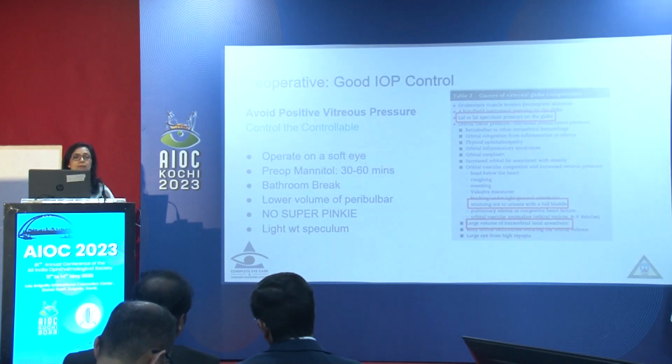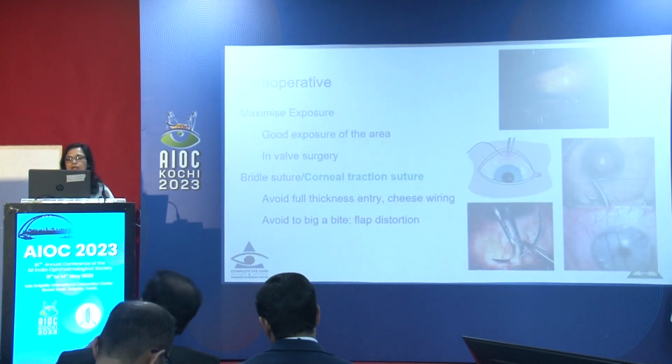No superpinky is something which is very, very important, and use a lightweight speculum to avoid any kind of positive vitreous pressure. Now, in the area where we are going to operate, you should have as much exposure as you want, especially if you're planning for a valve surgery.